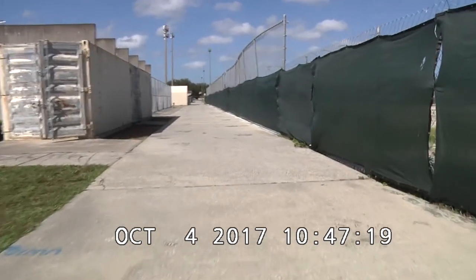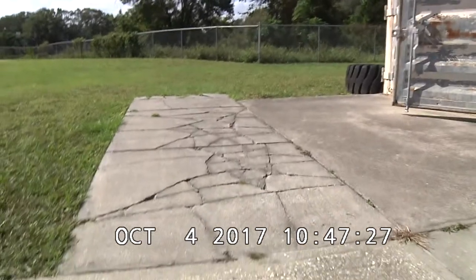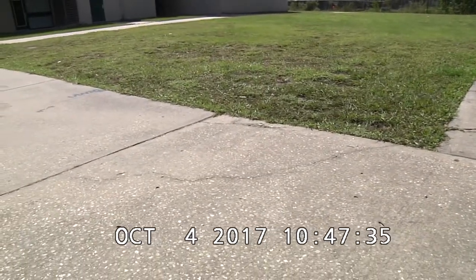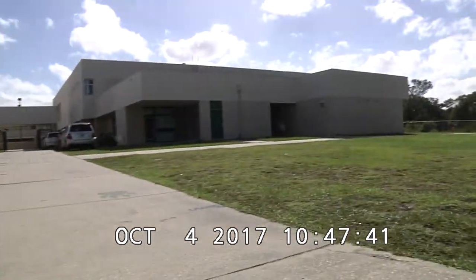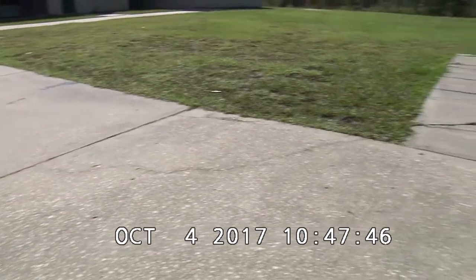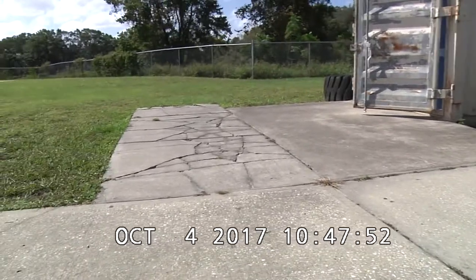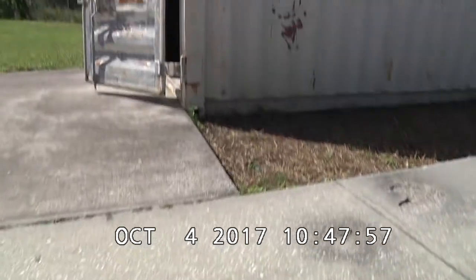To my left, I'm gonna see some storage containers, or a storage container. I'm gonna stop right here just before I get to the storage container and show that this piece of concrete here is severely damaged, I'm sorry. We'll note that, and again, I am now facing south. You can see that last building in the background there toward the east. But down here on the sidewalk, just before you get to the storage container, is severely damaged. We're gonna note another damaged area in the sidewalk here, just next to the storage container.